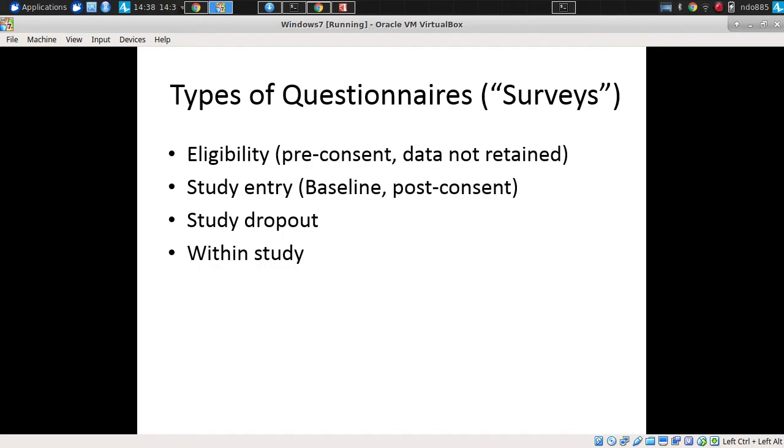There's a set of types of questionnaires we'll see. Eligibility questionnaires test whether a person is eligible to be part of the study. It's simply a screening mechanism that will govern whether or not they're suitable to enter the informed consent process. There's study entry questionnaires, typically for baseline elicitation of demographics, history, et cetera. There's study dropout questionnaires, so if somebody elects to drop out, you have the option of asking them some questions. And there's within-study questionnaires.